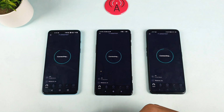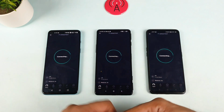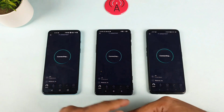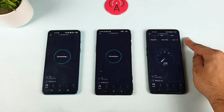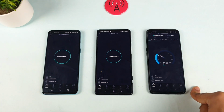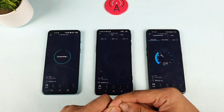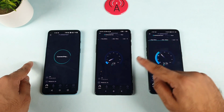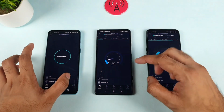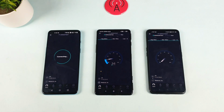Yes. So let's see this time which phone will be able to connect to the server first and start the speed. So connecting, all three smartphones are taking time. The Realme X7 Max did connect first to the server, and it's taking the race. One more thing: if you do the speed test all together at once, you will get one kind of speed. If you do an individual test, you will get another kind of speed. Yes, that's the test which I want to do right now.